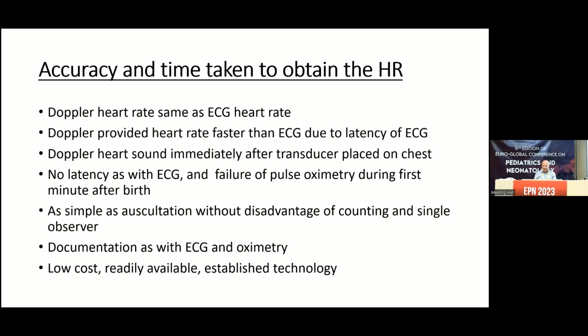I guess that the vast majority of low resource settings have Doppler ultrasound available. I mean, this machine I was able to get for £15, so that certainly shouldn't be a limitation in any low resource setting. Readily available if you're using it for the fetal heart rate, and of course it's an established technology, established that it's safe and it works.